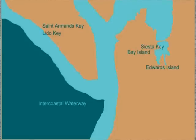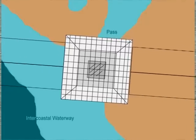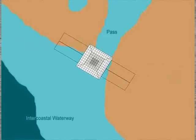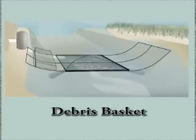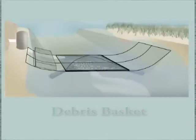The angle and height of the basin walls will be correlated with the velocity of the current and sediment moving into the pass. Specifications for construction of each basin will be determined by project engineers, who will assess the needs of a specific pass or waterway. The size of basin, depth of basin, physical location and anchoring of basin, and design of walls shall be determined by project engineers. A debris basket can be filled and emptied as necessary if the need is there. This is an optional feature.